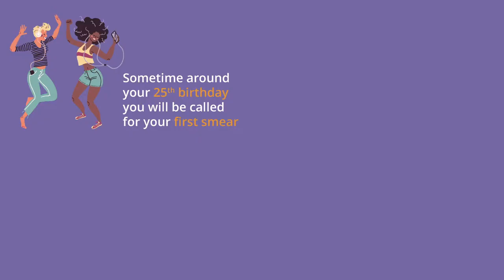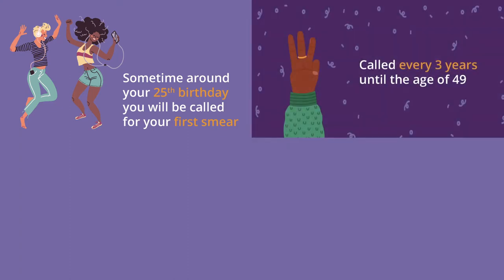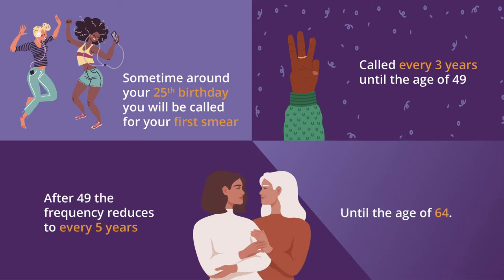So the cervical screening programme is available on the NHS. It's free to all women registered with an NHS GP, and provided you are registered with an NHS doctor, you will be automatically called sometime around your 25th birthday for your first smear. You will then be called every 3 years until the age of 49, where the frequency reduces to every 5 years until the age of 64.